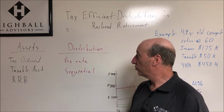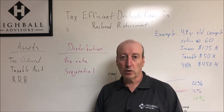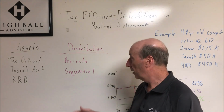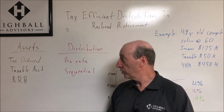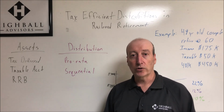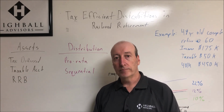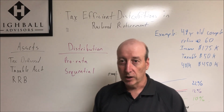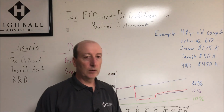So that's a good floor for individuals, unless you're in Manhattan or something. And then you have your distribution strategies. A pro rata strategy just means that you're spending all your accounts down equally to fund your retirement lifestyle. And then you also have a sequential strategy, which means that you're spending down your taxable accounts first, right? You want to pay your taxes first, and you let your tax deferred accounts grow. So that's the sequential strategy. So once again, I talk about the 60 and 30 of the railroad retirement.